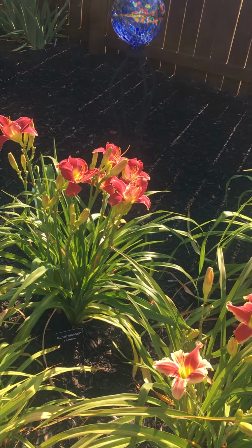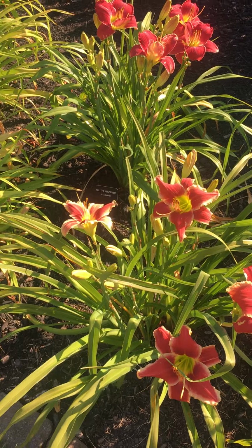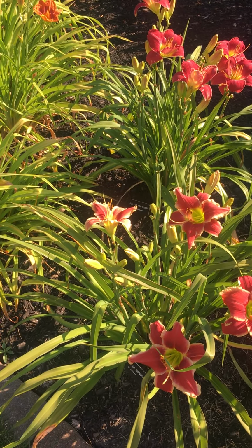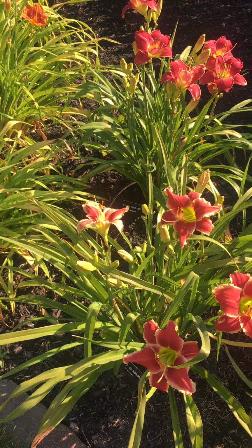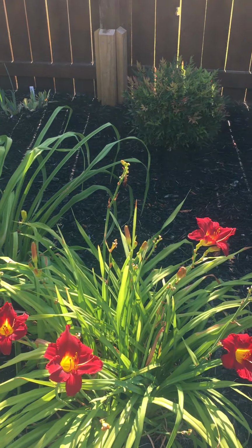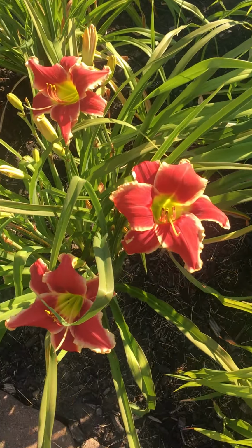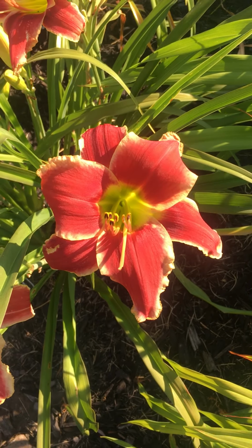Like I said, there's a lot of pretty ones that are still out, but a week or two ago, this garden was just overflowing with blossoms and blooms, and we still have some late varieties to go. They're like, you know, tulips and stuff, where you have your earlies, mids, and lates. They do have that in daylilies as well. Everybody's been falling in love with this one, Sword of Honor.